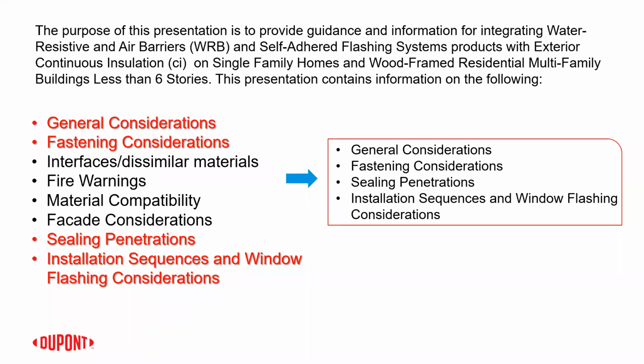The second one, fastening consideration. This is a pretty important one because if you think that, hey, I've only used wrap, but now my code's changing, now my mentality's changing, I want to start using foam. Well, now I've got to change up the way in which I fasten the whole system. So I have to think that through and not be stuck on the job site.